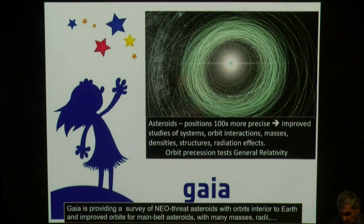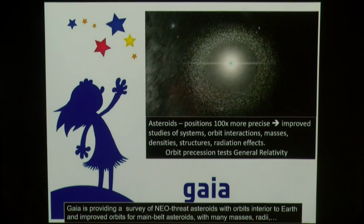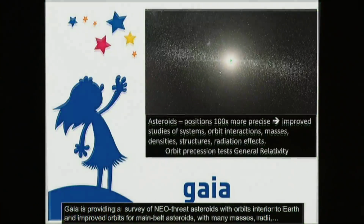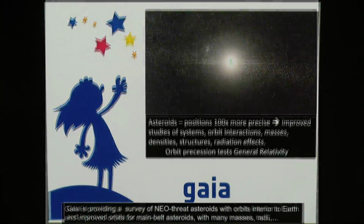So it's the Large Telescope. There's another sort of solar system-related aspect of Gaia, and that's asteroids, because Gaia measures everything on the sky. So these are real asteroid orbits. This isn't just a cartoon.